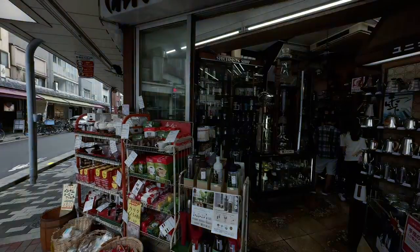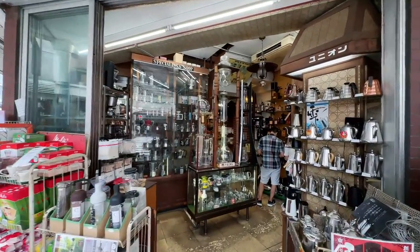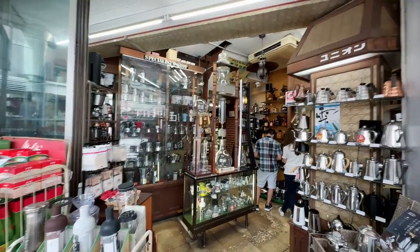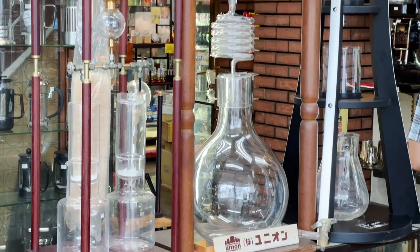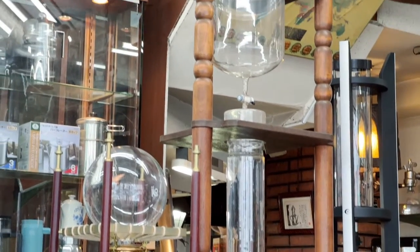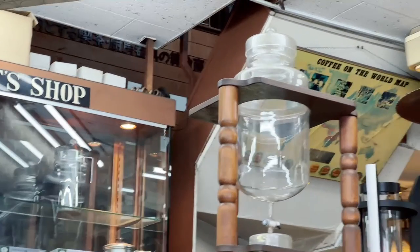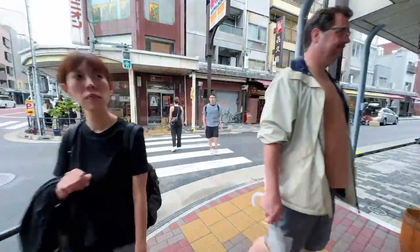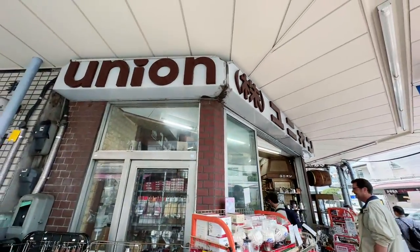Look at that. That is a big, you ever try that funnel coffee? That is the biggest one I've ever seen. What do you call those, like confection coffee or something? Look at that, how much do you think that is? Looks like a science project gone right. Because there's nothing in there. If it had gone wrong, it would have exploded. This is a Union, is the name of the shop. Ah, Union, there you go.